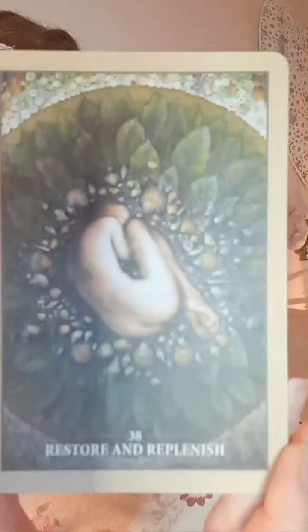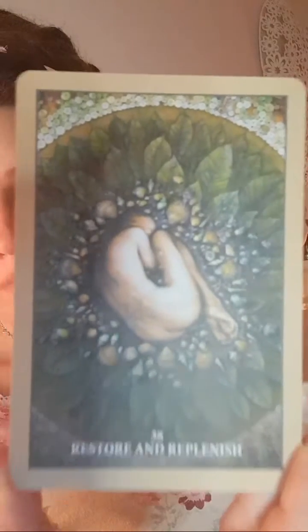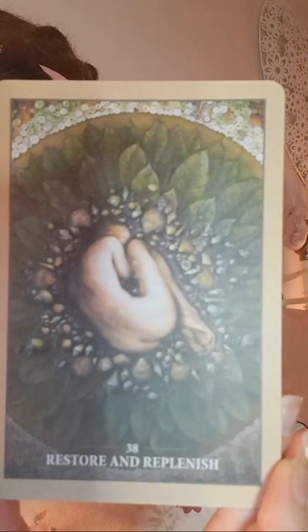This one's lovely. This is what a lot of people be doing now over this time before Christmas and into the new year. It's 38, restore and replenish. It's like she's laying on Gaia, you know, get out in nature, people. Get grounding.